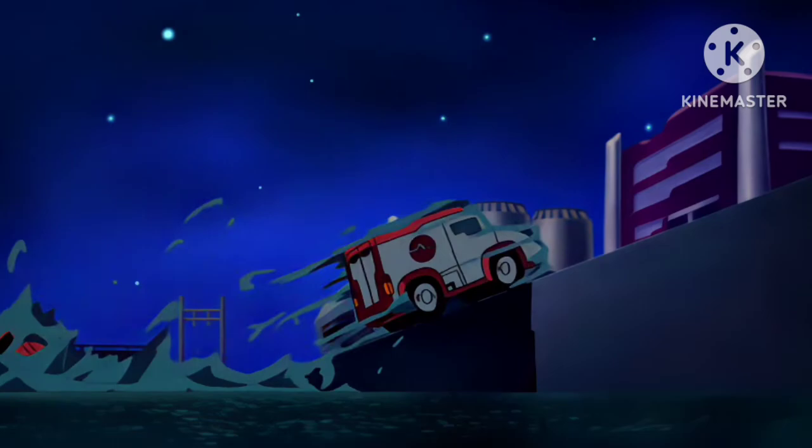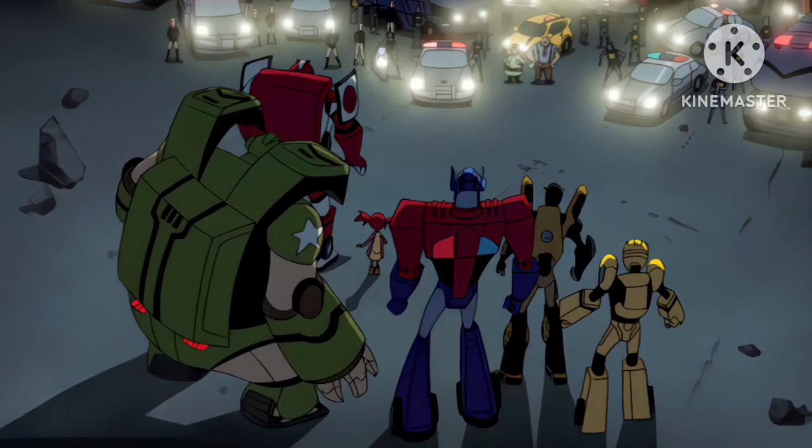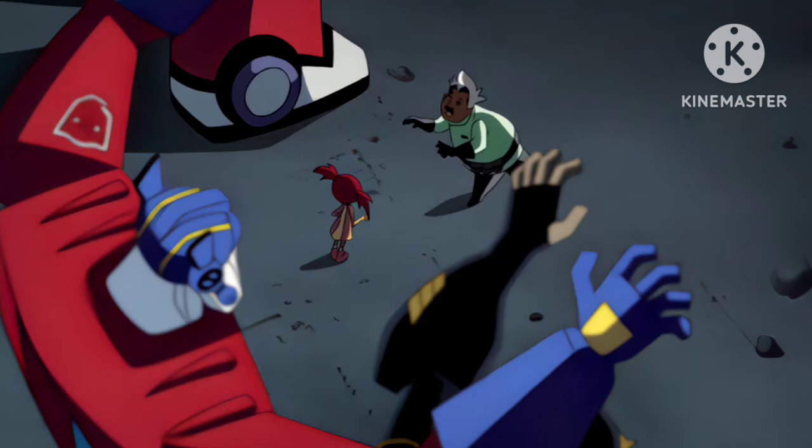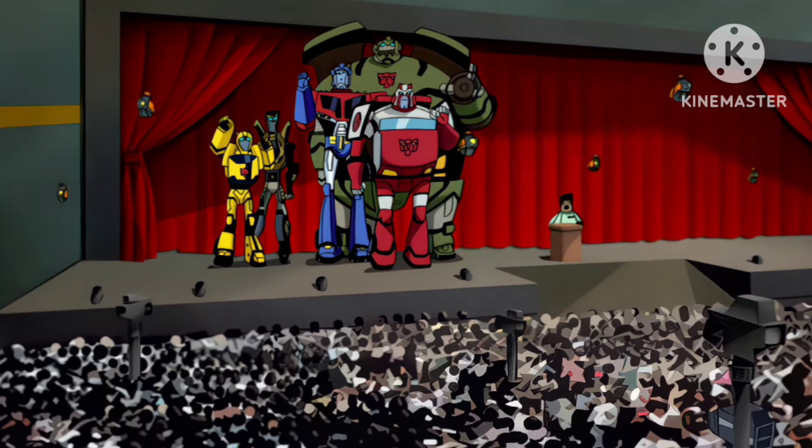So all of them decide to go to the surface and deliver Sari home. Geez, it's the fuzz. A little misunderstanding, and Sari says they're cool. And there's a big press conference introducing the Autobots. There goes that whole robots in disguise thing, but it's never really been a big deal.